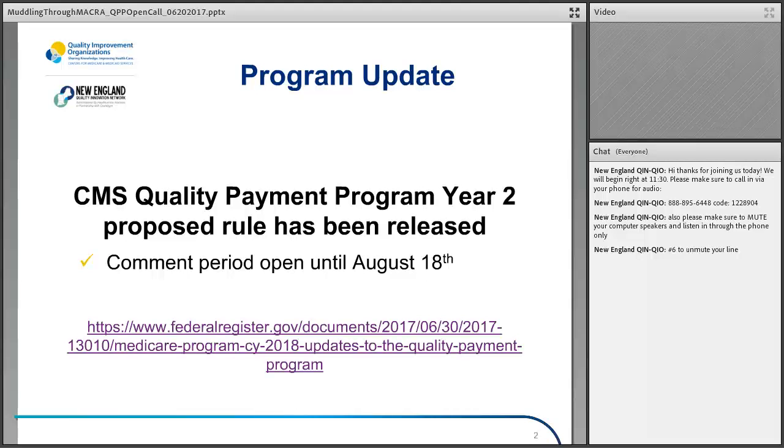The second, kind of in line with that, is we had several questions about groups of providers who are part of an ACO but only considered to be preferred status. So they're not actually part of the participant list. And do they actually get to reap the rewards of participating in the APM if they're only in that preferred status? So the answer to that is no.